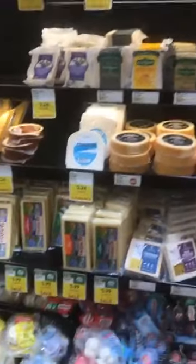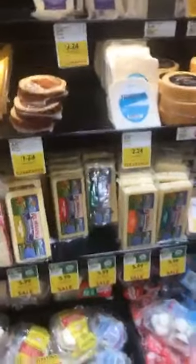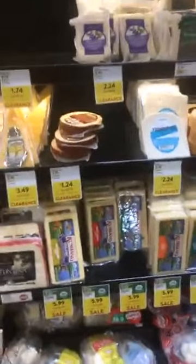But I am at Fresh Thyme doing the grocery shopping, so I wanted to pop on here and just show you some of the things that I'm getting. Currently, I am at the cheese section, so there's a few different items that I would look for here.